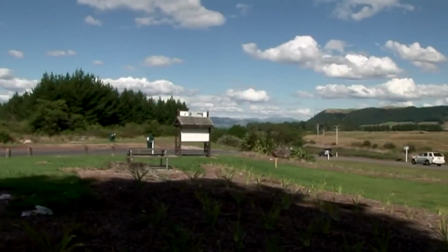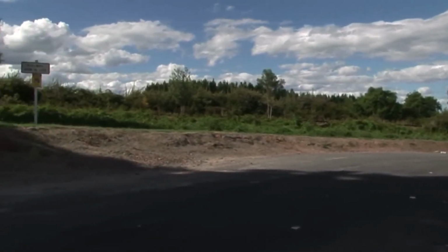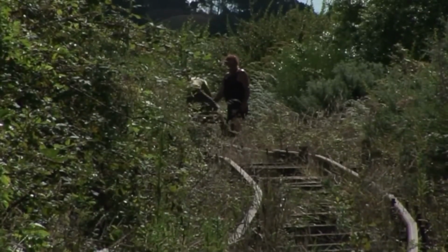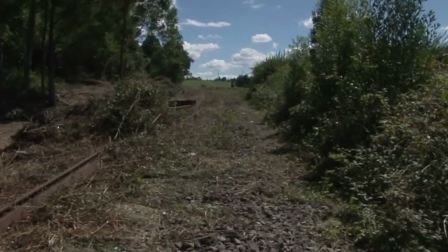To gain the rest of it, there was the part at Turakinga. I'd gone onto the track on the highway there and discovered that there was a lot of sleepers missing, and it's totally overgrown with gorse and blackberry. So then we started clearing the track. It was already cleared up to Turakinga.